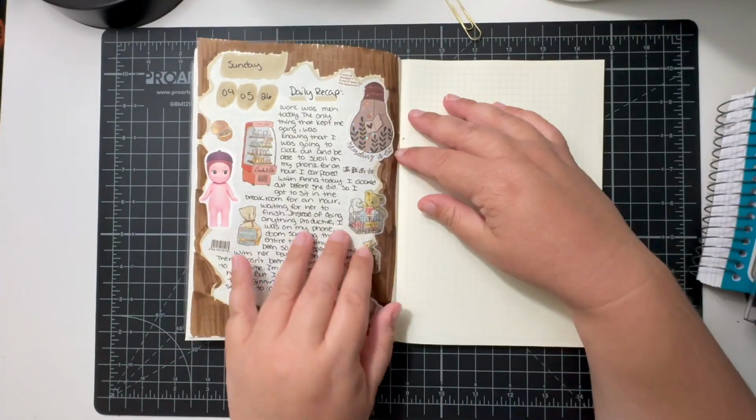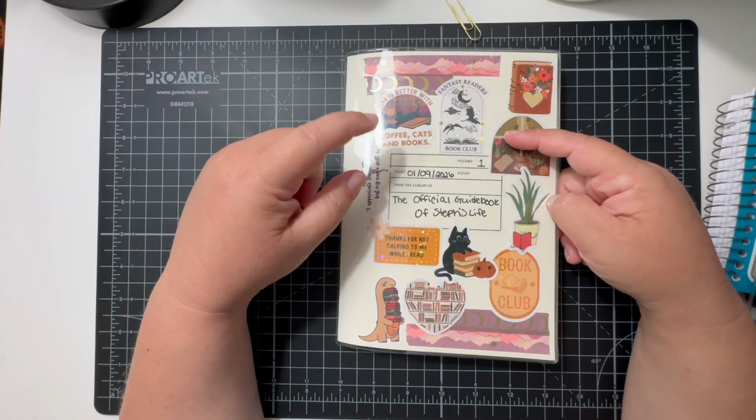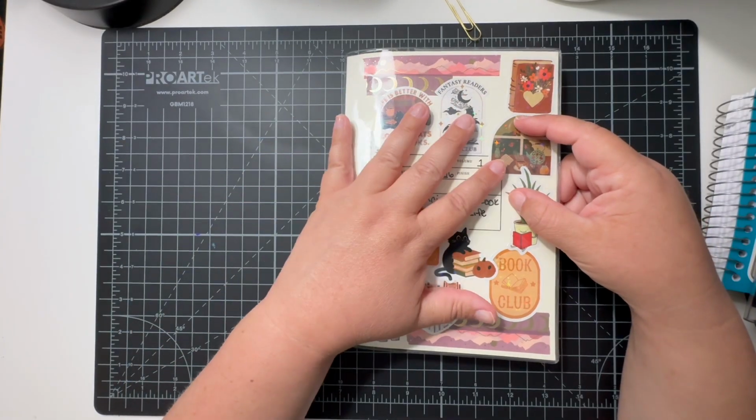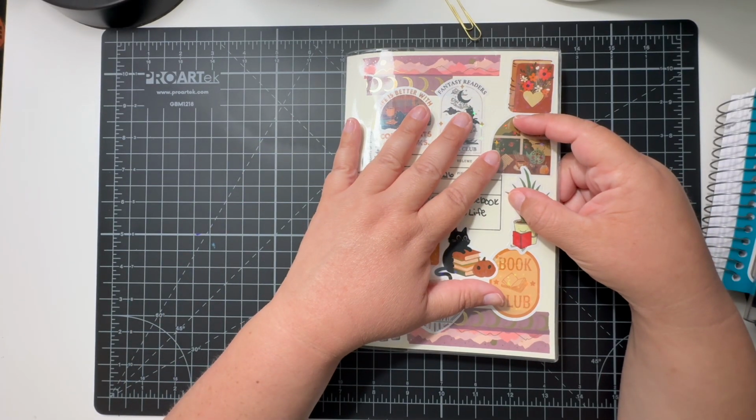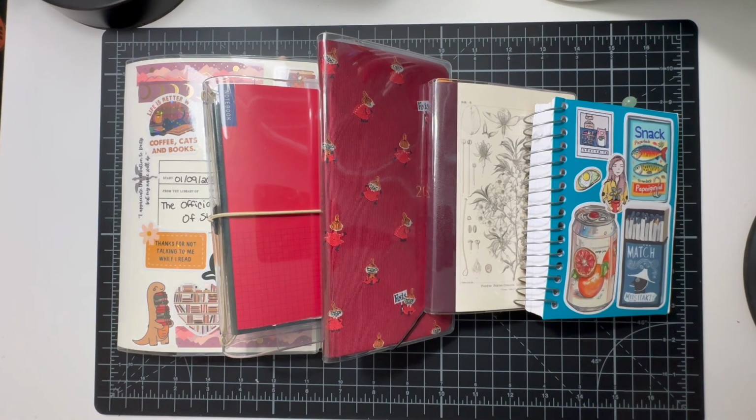This is just anything and everything. There's no rhyme or reason. I just do what I want. I don't care what it looks like. The point is that I just do anything and everything. That's what this is. This is my entire ecosystem.